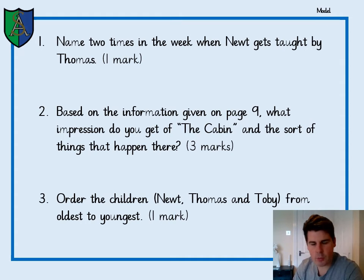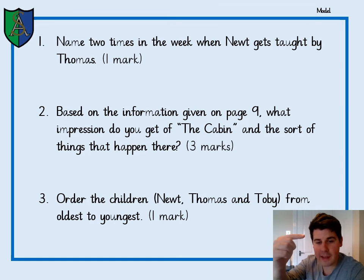So what impression do we get of the cabin? Well, I get the impression that it's extremely important because in the text, it says something along the lines of, it's just for men's talk, no young'uns allowed. We could also say that it is a place of gathering because it says they have meetings there. We could say that we think it's like some sort of town hall because they meet there every Sunday. So it might also be a religious building because they meet there on Sundays and pray. So you have a go at writing what impression you get of the cabin. Give me what you think and then some evidence.